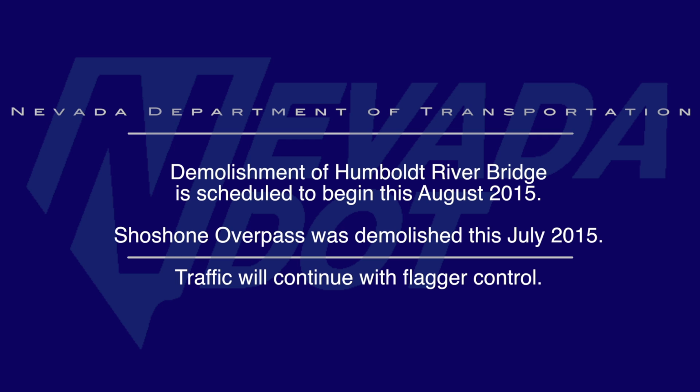Demolishment of the Humboldt River Bridge is scheduled to begin this August 2015. The Shoshone Overpass was demolished this July 2015. Traffic will continue with flagger control.